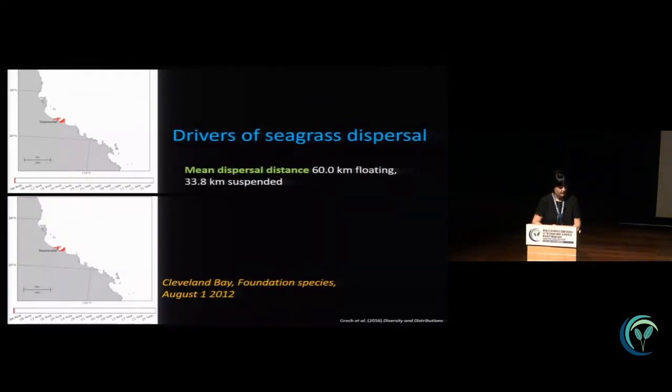And so we have here those two animations, but I don't think I can click on them. That's all right. The two graphs on the side show the release locations in Cleveland Bay, and if I had a helper they could come up and press the play button, but that's okay. I can just talk to you about what happens as they disperse. The top one is for particles that are floating at the surface, and the bottom one is for particles floating below the surface. When it starts going, all you have to do is click on them both, and they should start playing.